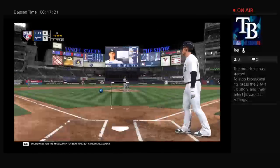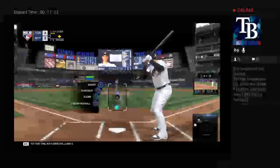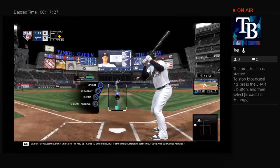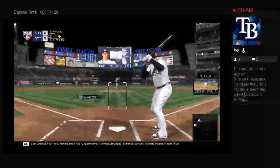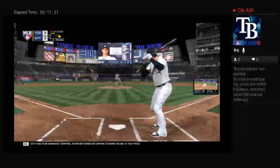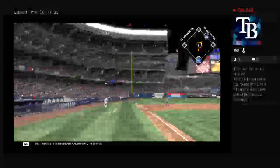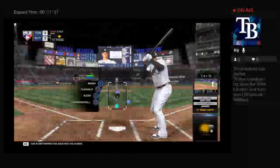Oh, he went for the knockout pitch that time, but a good eye. 1-2. I have no issue wasting a pitch on 0-2 to try to get a guy to go fishing, but it has to be somewhat tempting. You're not going to get anyone to swing a bat at that pitch. And this is drifting foul back into the stands.